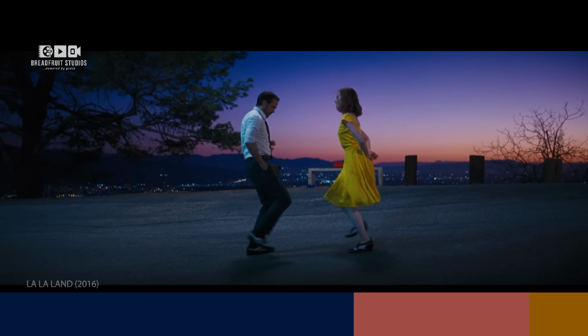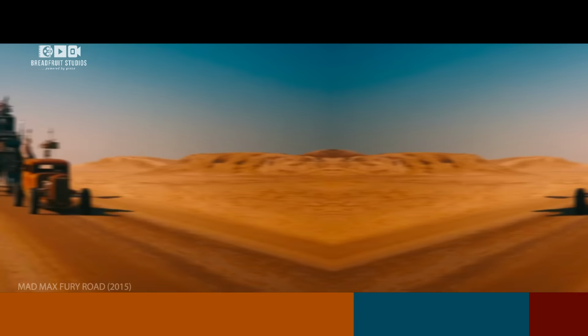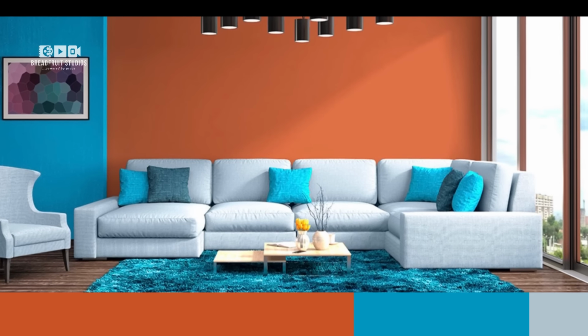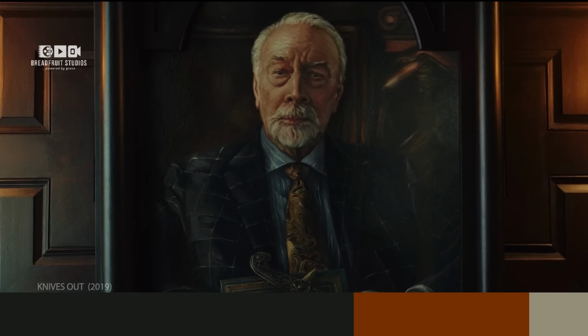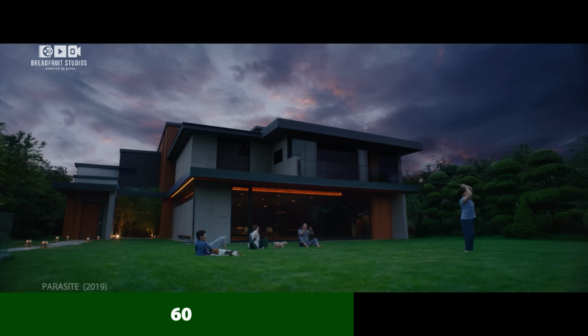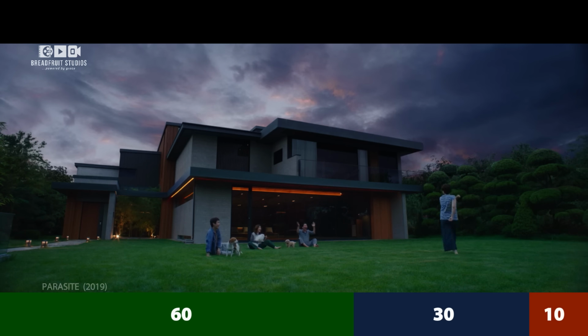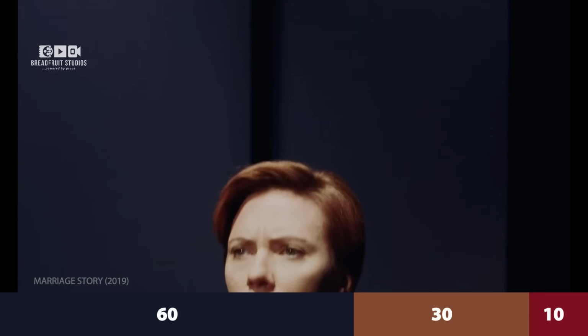One popular formula to simplify color design is the 60-30-10 rule. This rule is as old as art itself and is commonly seen in interior design, paintings, and of course, film. The rule is simple. 60% of your frame is one dominant color, 30% is a secondary color, and the last 10% is a highlight color. 60% dominant color sets the tone and mood, 30% secondary color complements the dominant one, and 10% accent color adds that pop of vibrancy and visual interest.